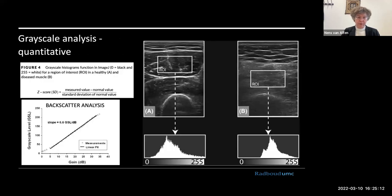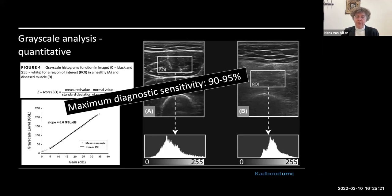And then if you quantitate grayscale analysis, again, with an example here of the histogram function and that backscatter technique, then your sensitivity will be 90 to 95%, which is a big step up from the 75 with visual.